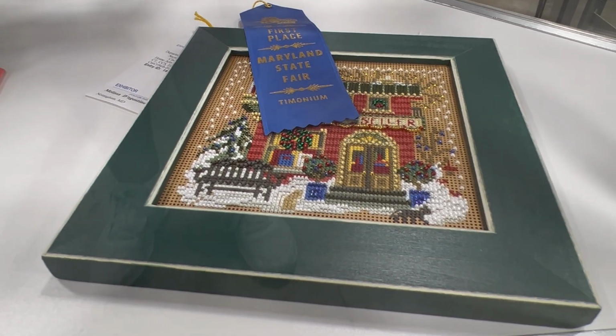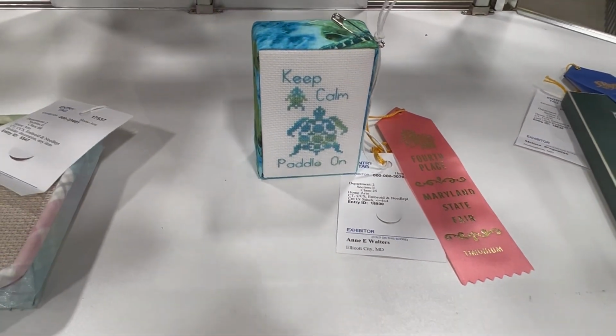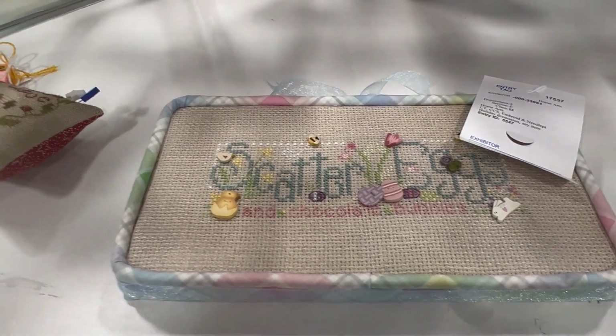It might be a Mill Hill kit. It won first prize in its category. Keep Calm and Paddle On. That is finished as a box. Really nice. Here is Scatter Eggs.